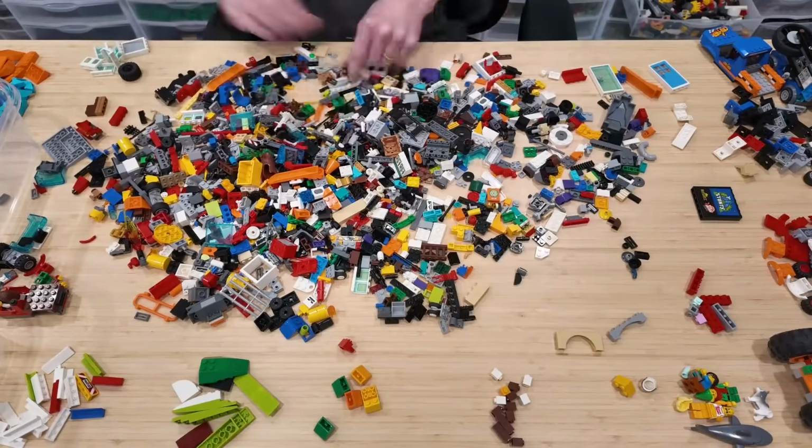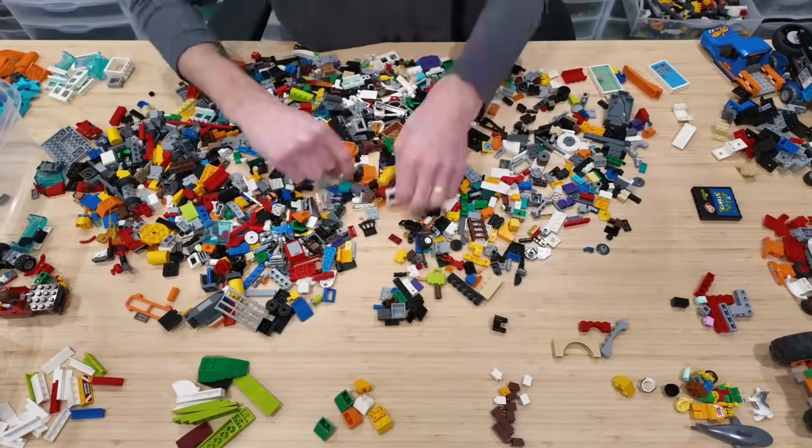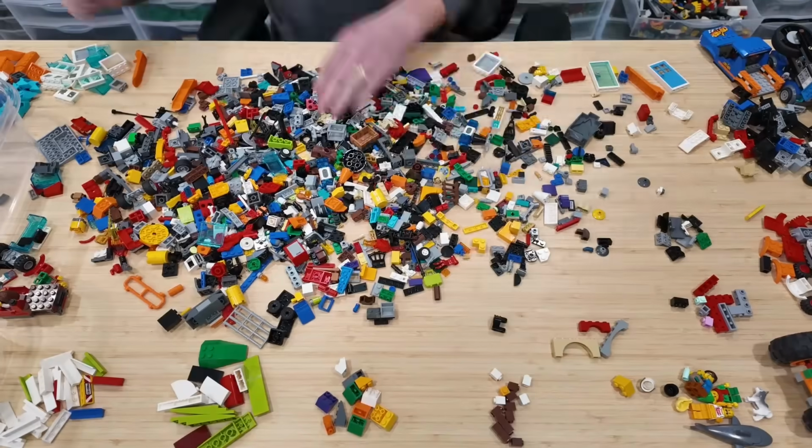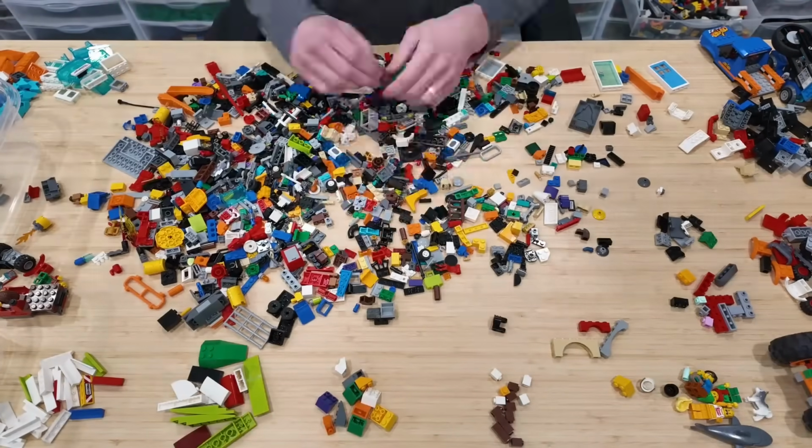I always like sorting in massive lots. I just can't stand sorting little tiny lots. I feel like it just takes so much longer to sort tiny lots. But this 10.6 pounds actually goes by pretty quickly.